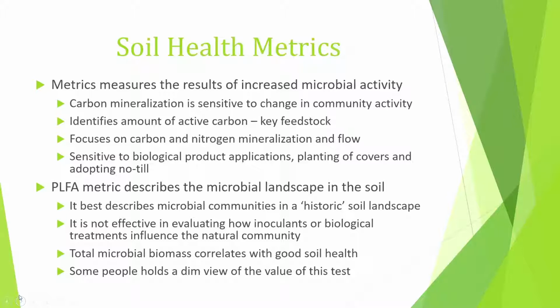As I said, the PLFA metric describes the microbial landscape in the soil. It best describes things on a historic basis. But one thing it calculates is total microbial biomass, which correlates very, very well with the soil health test. Obviously, the greater the microbial biomass correlates with more microbial activity. And some people still hold a kind of a dim view of the value of this test relative to the cost, as to what you can actually learn from it when you're trying to manage fields on a day-to-day basis.